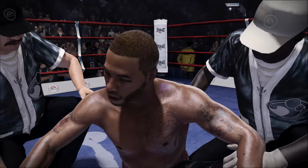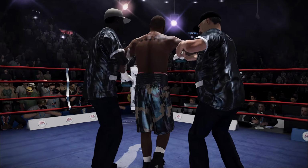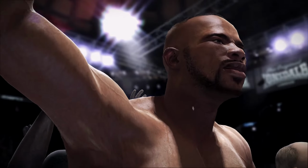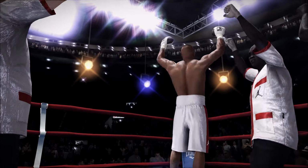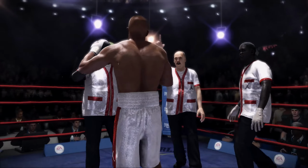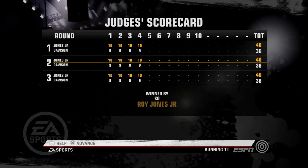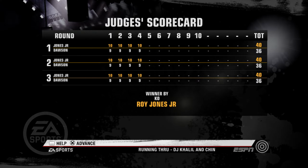Over. Roy Jones Jr.'s gunned down yet another opponent, a knockout victory. Ladies and gentlemen, by knockout, your winner, Roy Jones Jr. He was up on your scorecard throughout the evening. Roy Jones Jr. is now a winner by knockout.